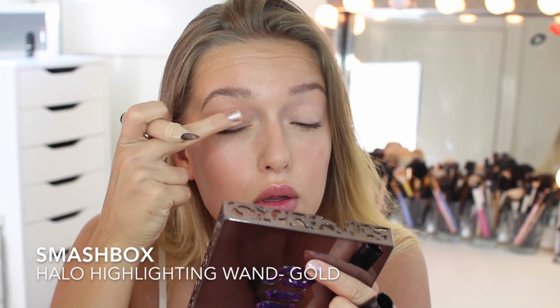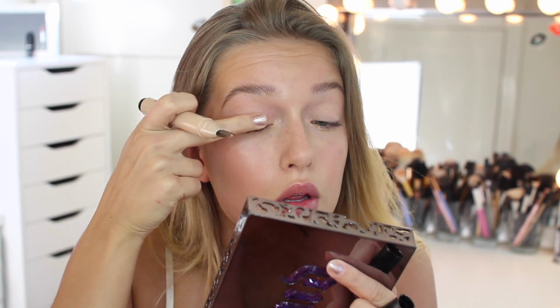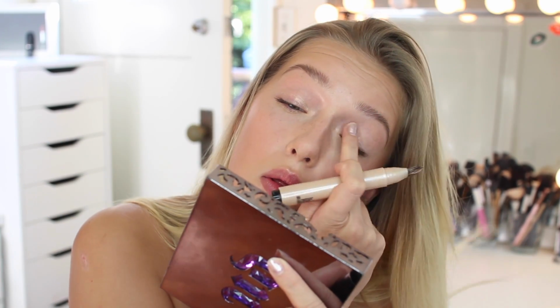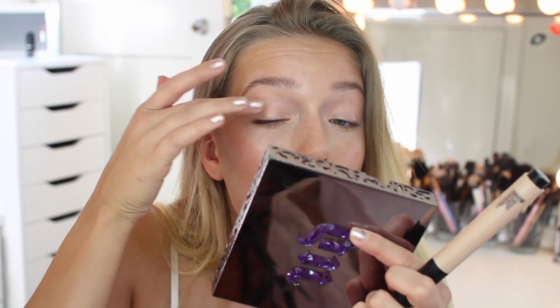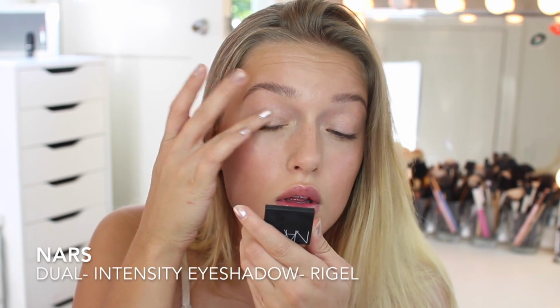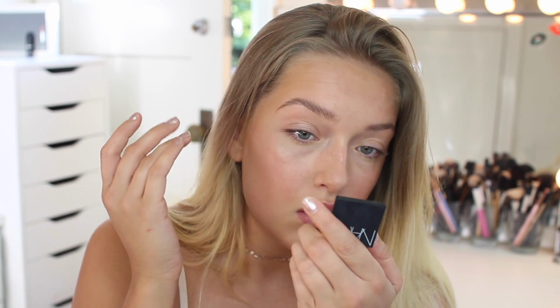I'm going to go back in with that Smashbox highlighting stick, and I'm just putting the tiniest bit on my eyelids. I kind of just want a wash of color. I'm not really wearing any eyeshadow at all. This is just something really quick and easy. And then afterwards, I used this NARS eyeshadow, and I'm going to be putting that on top. And once again, this eyeshadow can be really pigmented, but I'm just doing a wash of color.